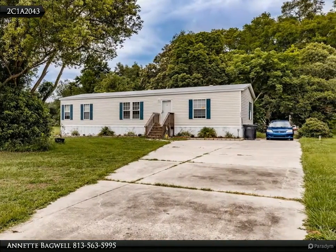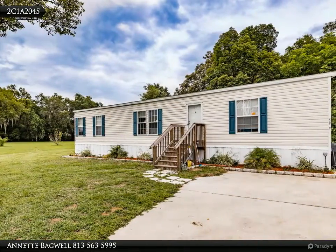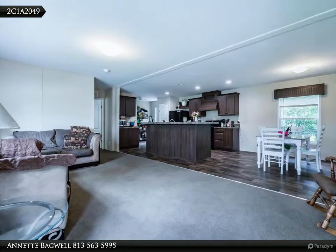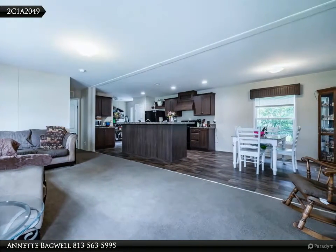No HOA. Beautiful newer 3-bedroom, 2-bath manufactured home built in 2018 in a quiet neighborhood. Inside you will find an open and split floor plan, perfect for entertaining. Master bedroom is oversized with plenty of room for a king-sized bed with private bathroom.